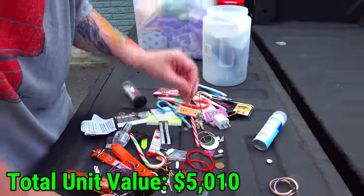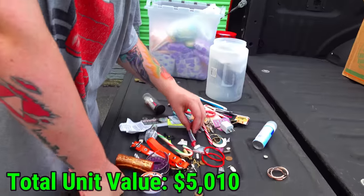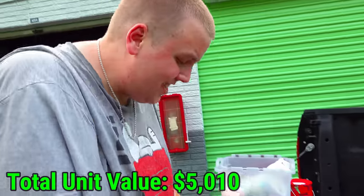Does anyone recognize a little white pill with 220 written on it? I'm kind of curious what it is. If you know, let us know in the comments. But the rest of it, yeah, I think it's just crap.